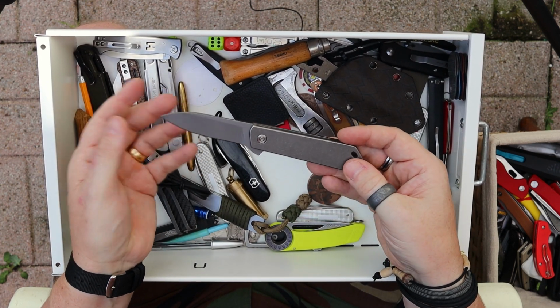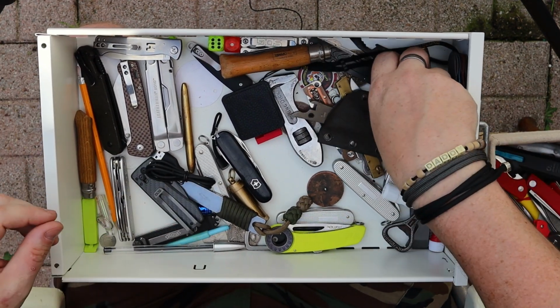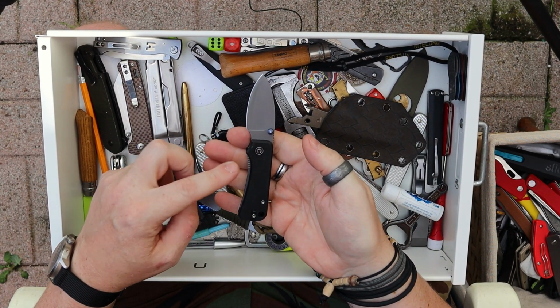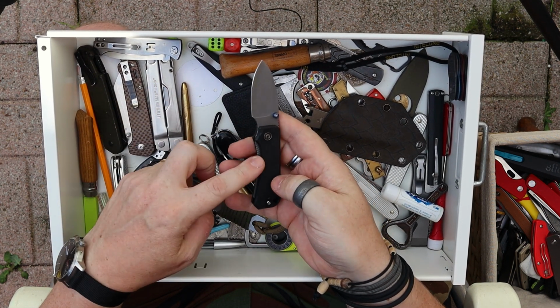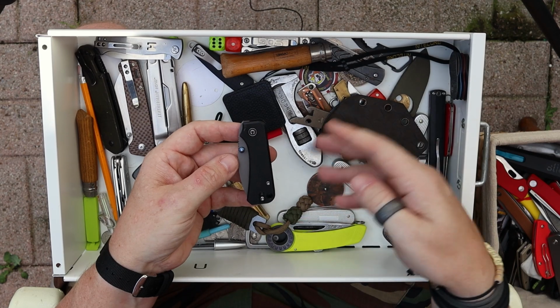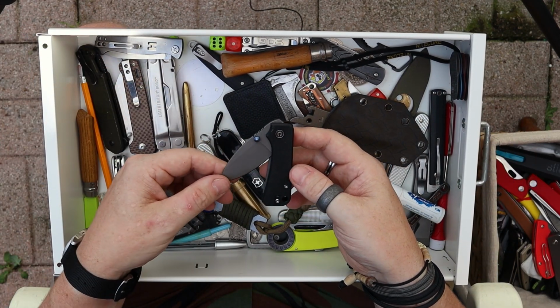But yeah, Wee Knives. I've got another CIVIVI. You probably noticed this is the Banter, but this is the Banter Mini. Rather than it being a Wee Knife Banter, it is the CIVIVI baby Banter. If you weren't aware, CIVIVI and Wee Knives are the same company, or I suppose sister companies.